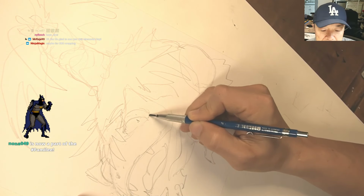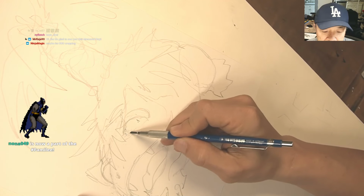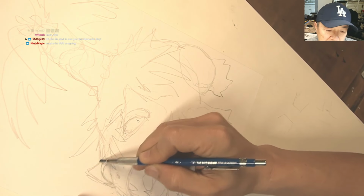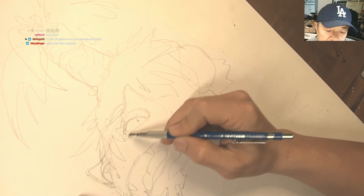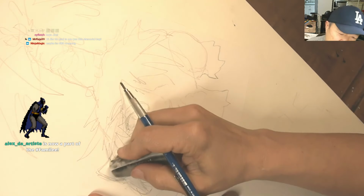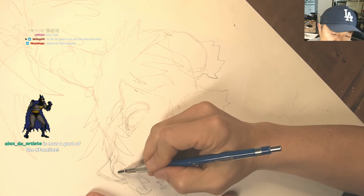Eyes. I think the eyes to me are what's going to define this drawing. Like, do I go cartoony like that? On the other ones I've done, I think that's the thing that probably changed the least. Well, he looks very tired there. He's tired of being drawn poorly. I know the feeling.